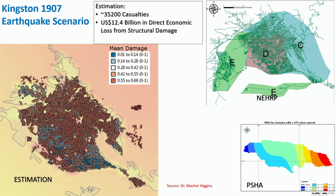As I told you yesterday, we have done some work in other areas. So what you are seeing here is different. What I showed you for Port of Spain is a probabilistic risk. This is a deterministic risk. So this scenario runs the same earthquake that happened in 1904 or 07 in Kingston. What would have happened if it happened today?